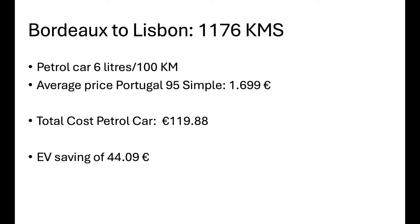Now, in a petrol car, the average is on the motorway 6 litres per 100 kilometres, so quite an efficient petrol car to do the same trip. With the price of petrol in Portugal at that time, now, I don't know what the price in France was or Spain, but anyway, we keep the Portuguese price for December of petrol 95 simple, so that's the cheapest petrol you can get. At the time, it was €1.69. Now, it's a little bit more expensive. The total cost in a petrol car would have been €119.88, more or less. So that gives us an EV saving of €44.09, and that's pretty good, I would say.